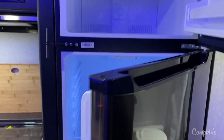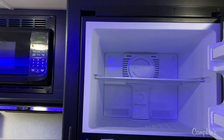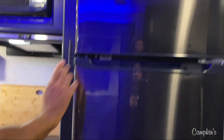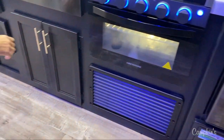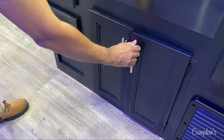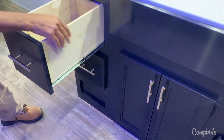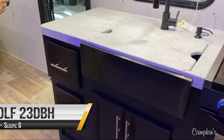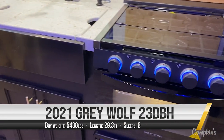And you take a look at that freezer. You can put a lot of extra things in there for the kids because we know they're always hungry, always wanting something extra to eat. There is space down here. There's space here, drawers here, and as you can see, these are actually made out of wood. The quality in a Gray Wolf is very, very nice, and that's why we sell a lot of them.